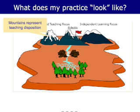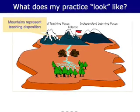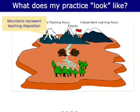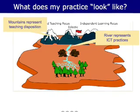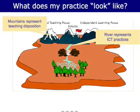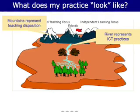Now, each of the features on the landscape of this map represents an aspect of what must be considered when we're thinking about how we use our ICTs in teaching and learning. The mountains at the back represent our beliefs about teaching and learning, our teaching disposition or philosophy. A flag flies on the particular mountain that represents the teacher based on what his or her responses are. The river that flows from these mountains represents what we actually do with ICTs, our practice. Our philosophy must be continually fed by the rains of professional development and reflective practice so that there's plenty of water flowing down our river of practice, keeping it deep and wide and far.